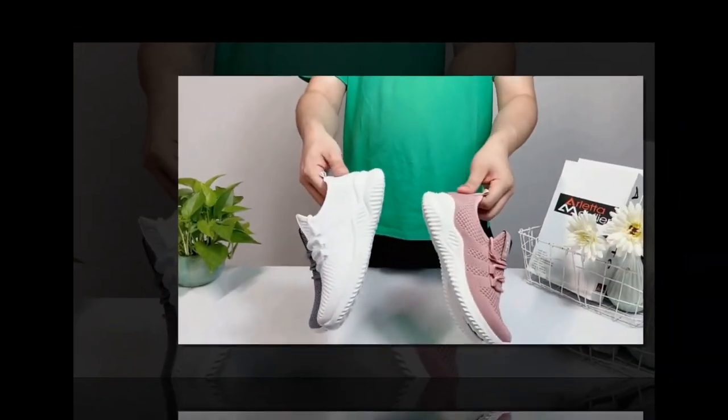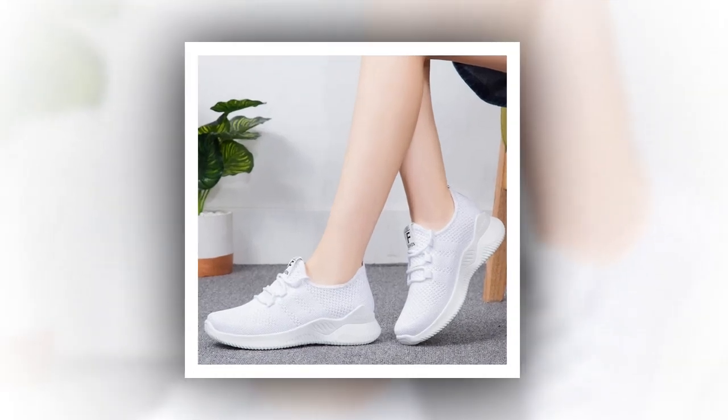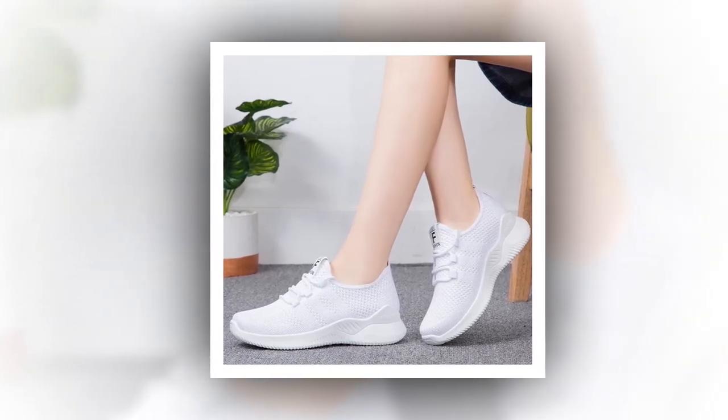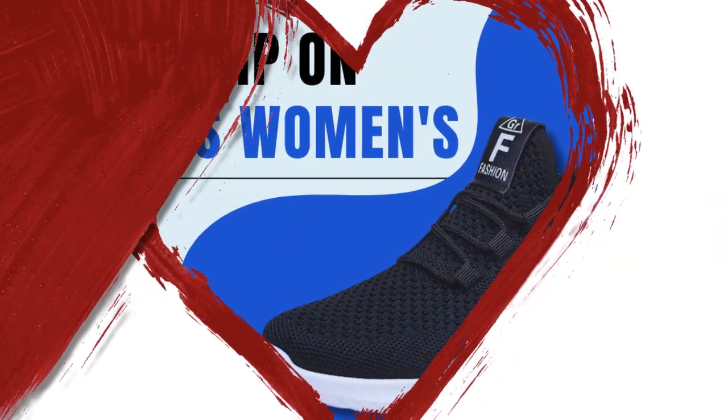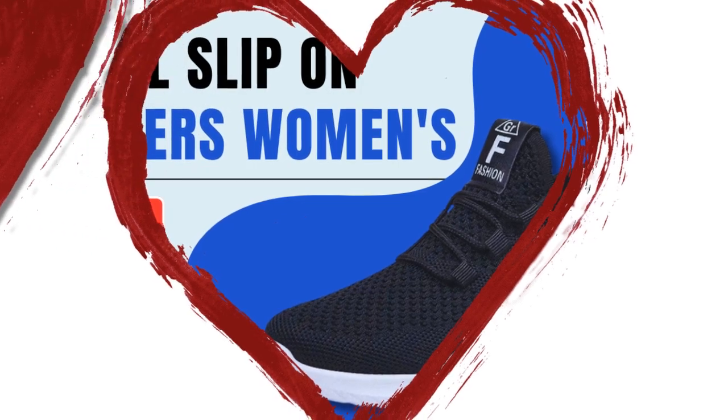So, here they are straight out of the box. Just look at that sleek design. The first thing I noticed was how lightweight they are. The breathable fabric feels super soft and flexible, which I can already tell will be great for all-day wear. Let's get into the details.